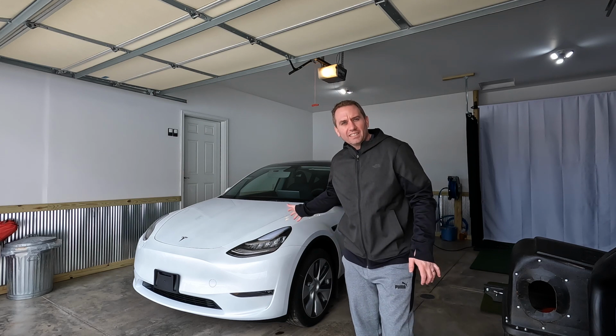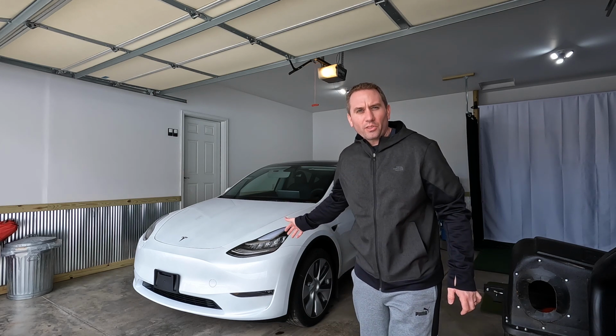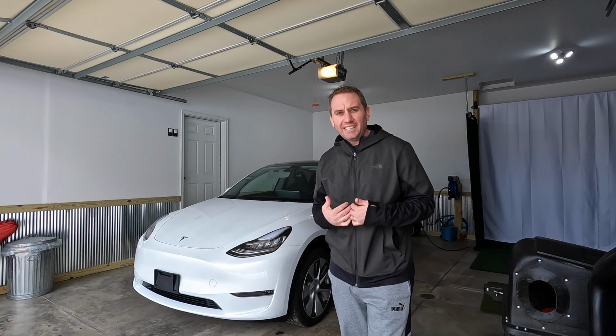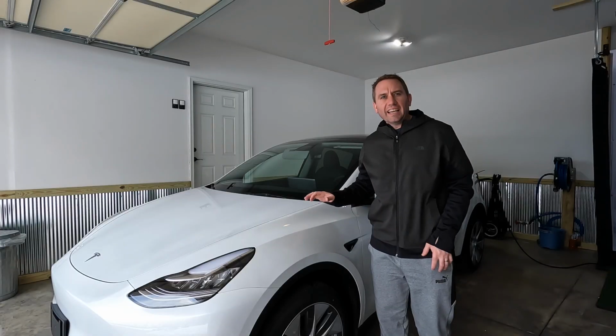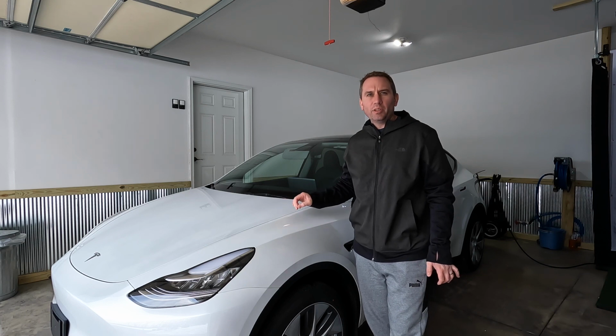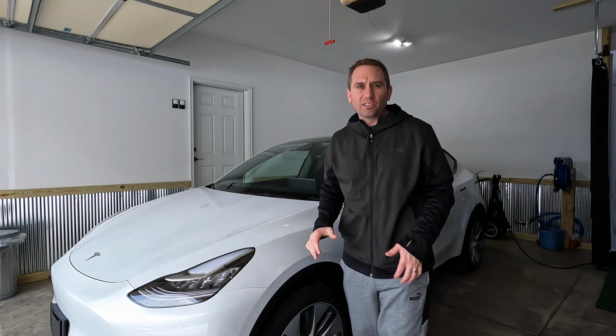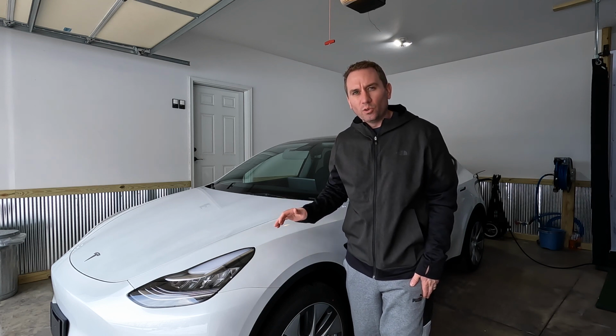It's been 1 week since I took delivery of this 2023 Tesla Model Y. So far, the vehicle has exceeded my expectations. Now, how Tesla has chosen to sell and distribute these vehicles is quite a bit different than the legacy automakers. They are selling direct to consumers.